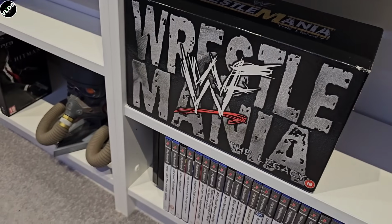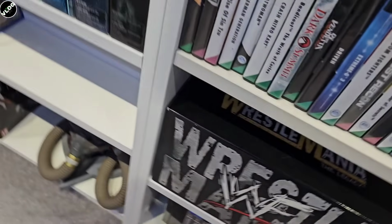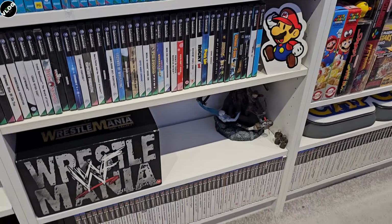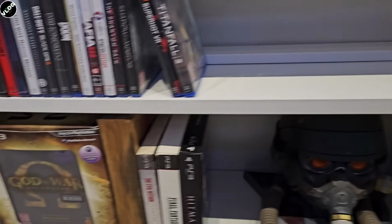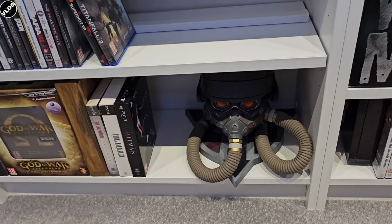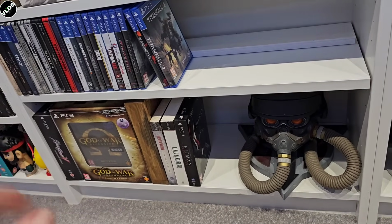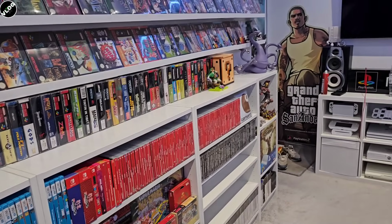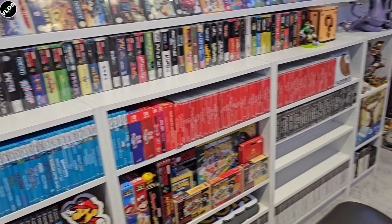The WWF VHS WrestleMania box is moved. This is just a bit of a temporary shelf right now. There's not really much going on with this one. But moving all the other things has allowed me to put the bigger box PS3 stuff down here. The Hellgast helmet's just gone into that gap for now. It's all still very much a work in progress, but I'm happy with where we're at thus far.